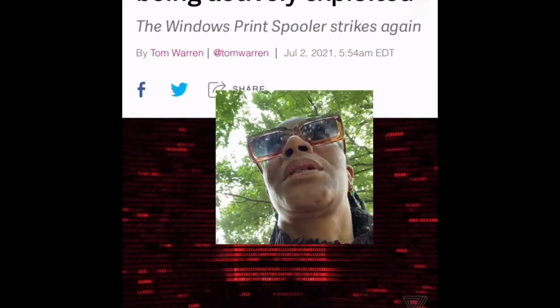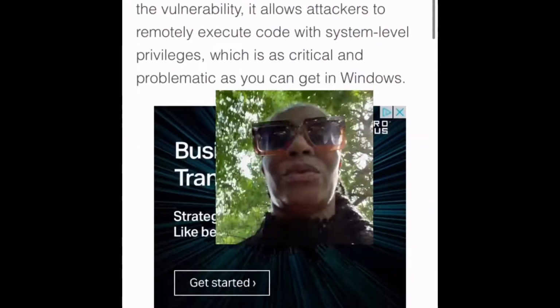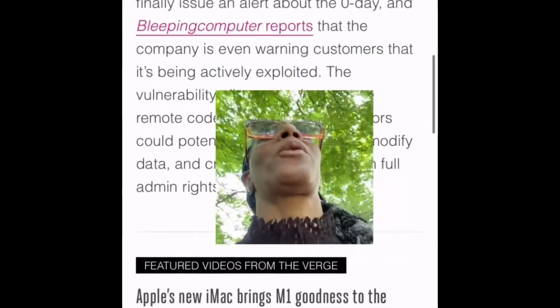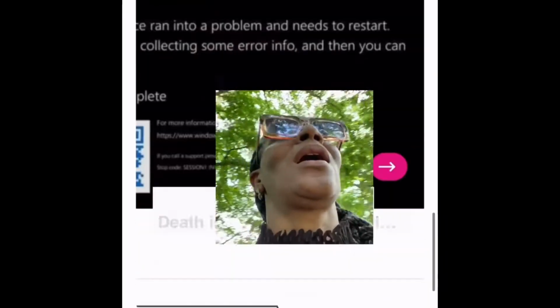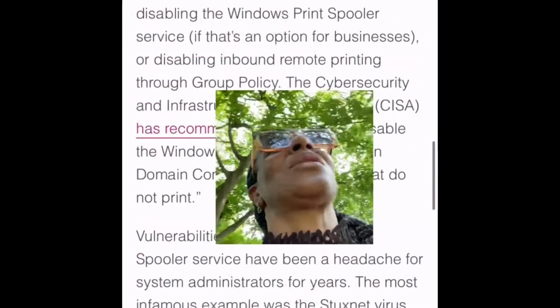Seriously, I was just about to share some of my thoughts on this particular zero-day exploit in relation to Microsoft Print Spooler. I think it's called PrintNightmare or something like this.